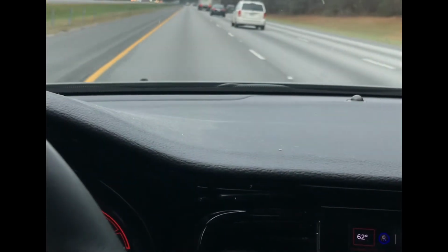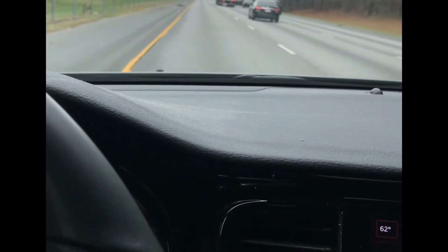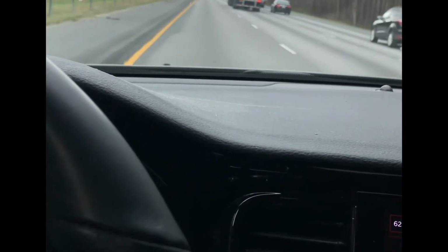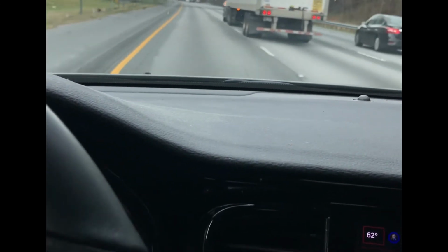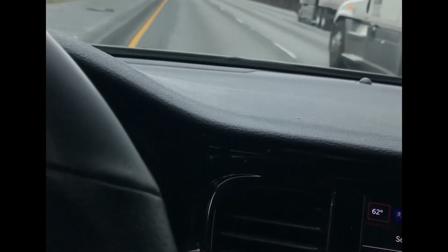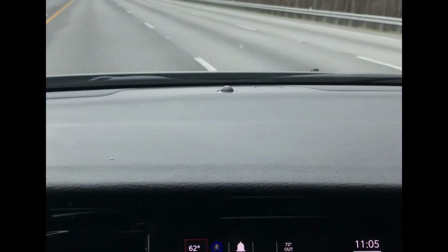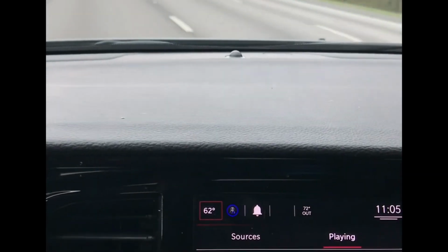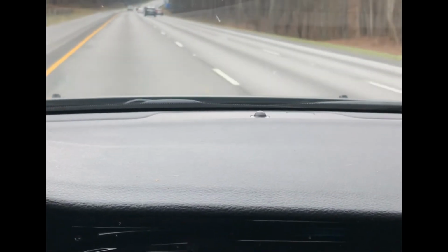So I honestly think this is the fastest 3.6 liter V6 SUV on the market. You might get a faster V6 in a car, but when it comes down to an actual full-size SUV, this is the fastest V6 out there. This is the Dodge Durango GT Plus. Yeah, so I'm going on record to say this is the fastest V6 SUV on the market.